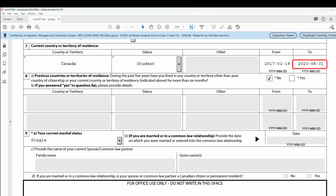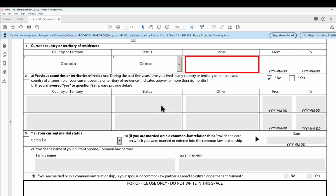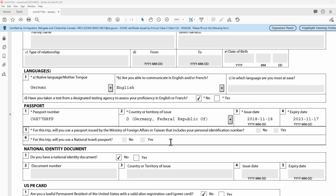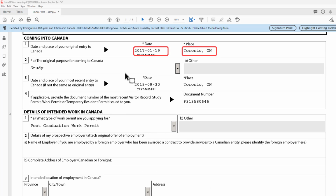If you've changed your status to Visitor, select Visitor under Status. Enter the issue date and the expiry date of your visitor record. If your study permit is expired and you didn't change your status to Visitor, under Status, select Other. Under Other, type in, Out of Status. Leave the From and To boxes blank. Provide the date and the place where you first entered in Canada here.